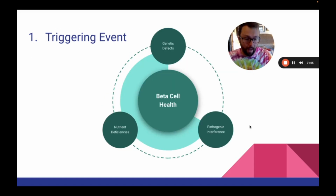So in the context of how this progresses in diabetes, there is some sort of triggering event, right? That barrier is broken. Whether from the inside or from the outside, there is something that is not going right. And this could be from genetics, it could be from nutrients, it could be from pathogens like parasites, virus, bacteria. Probably a combination of all three in terms of our susceptibility to either and all. So it's interesting that they each have an impact on each other.